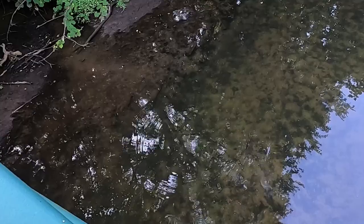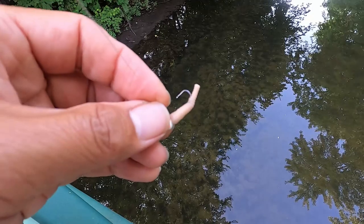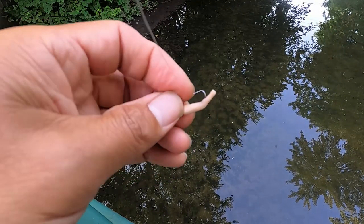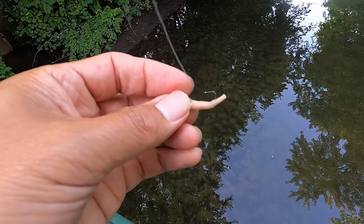Fish. Oh. I put a fresh piece of worm on there because I stole the last one, and keep the tail nice and short so that the bluegill can chomp on that.